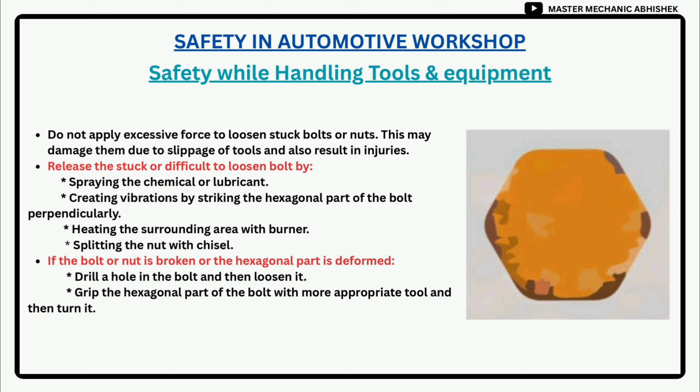If the bolt or nut is broken or the hexagonal part is deformed, drill a hole in the bolt and then loosen it. Grip the hexagonal part of the bolt with more appropriate tool and then turn it.